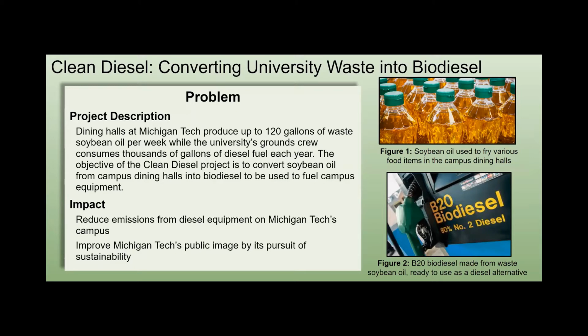The problem that the team has identified was that Michigan Tech's dining halls produce roughly 120 gallons of waste soybean oil per week, while simultaneously the university's grounds crew consumes thousands of gallons of diesel fuel per year. The team's objective is to create biodiesel using waste soybean oil. The impact of this project includes reducing emissions on campus and furthering Tech's pursuit in sustainability. On the right are figures 1 and 2, displaying clean soybean oil and a biodiesel gas station option.